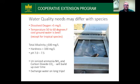You'd really like to have these parameters up around 100 milligrams per liter, somewhere in that range. pH maybe slightly alkaline, 7 to 7.5. Unionized ammonia, or the toxic form of ammonia, and carbon dioxide will build up over time, and you will want to consider at least a partial exchange or maybe even a full exchange of water on long hauls, maybe even somewhere around the 8-12 hour mark, just depending on what your loading densities are.